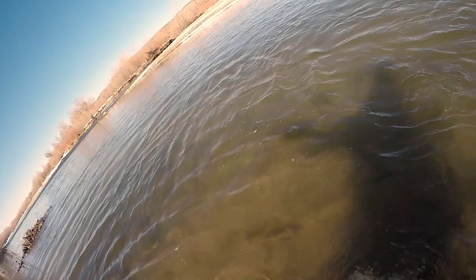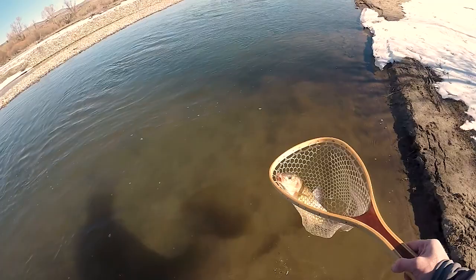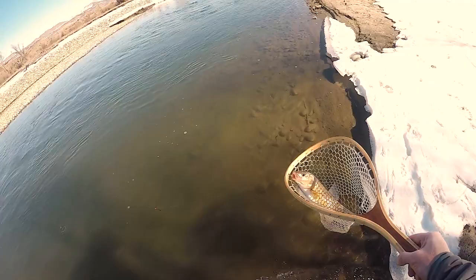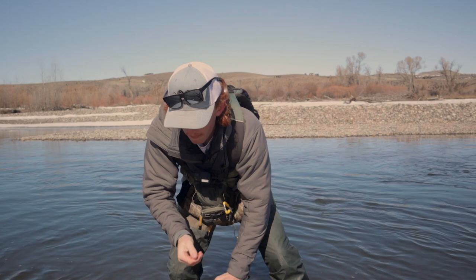Oh, check that out. That is a nice whitefish, you guys. These fish are native to Montana. Okay, let's get up here. Just keep him in the water. He barely fits in my net. This is crazy. This is definitely the biggest fish that I've caught in Montana thus far.